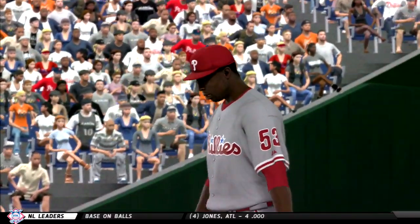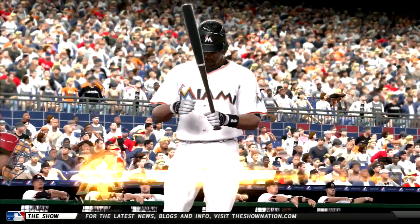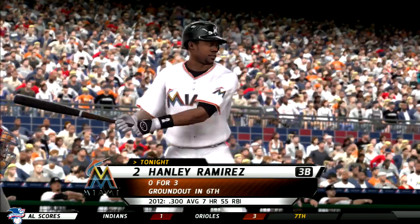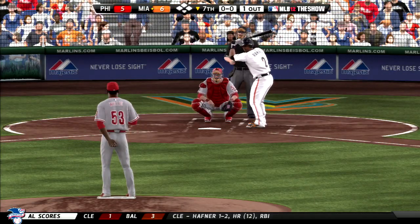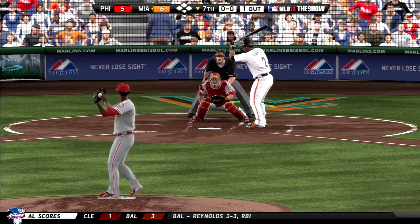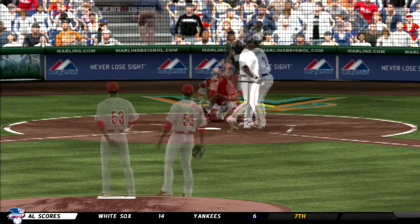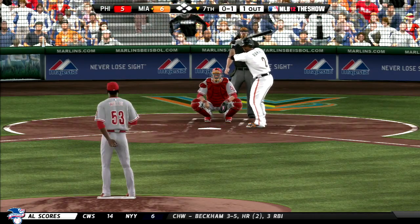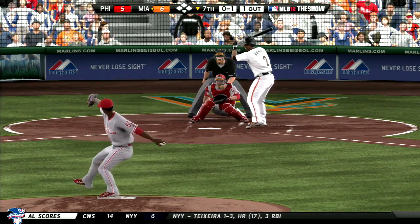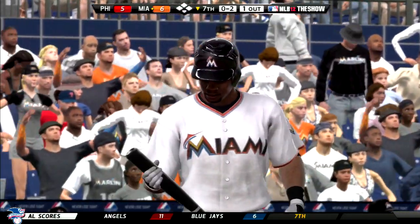Remember, he had a number of fine seasons for him, so I imagine he has fond memories of wearing that uniform. Hanley Ramirez will try again. 0 for 3 with a strikeout thus far. And here's the first pitch. And this is going to be a foul ball in amongst the spectators. And Ramirez can't get that one as he swings and misses for strike 2.